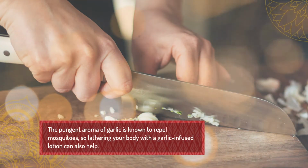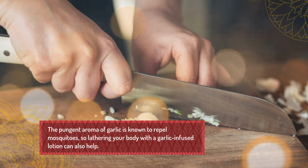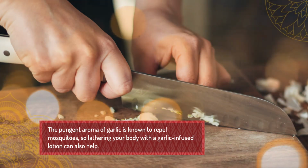The pungent aroma of garlic is known to repel mosquitoes, so lathering your body with a garlic-infused lotion can also help.